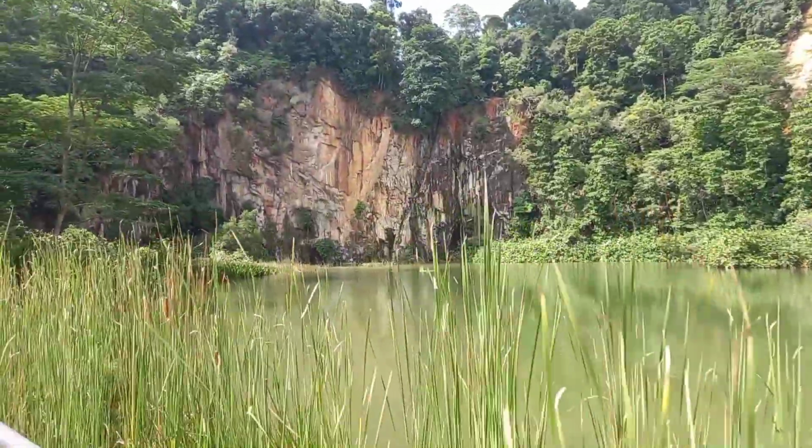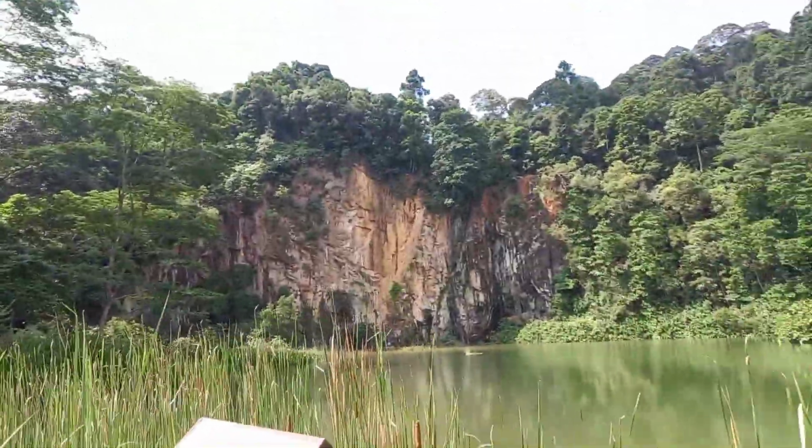Okay, look at this. Ang ganda, no? Ang granite. Look at the quarry here.